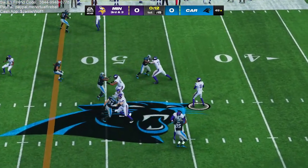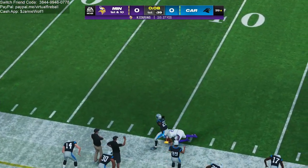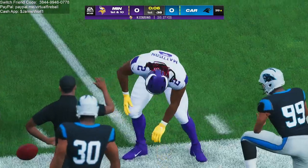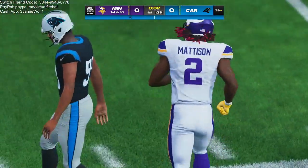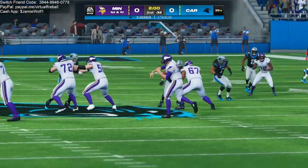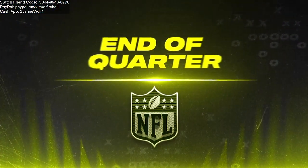Third and short yardage, Cousins. And he's got his man out of the backfield. That's complete. 10 yards, and it's good for a Viking first down. We're scoreless after 1.